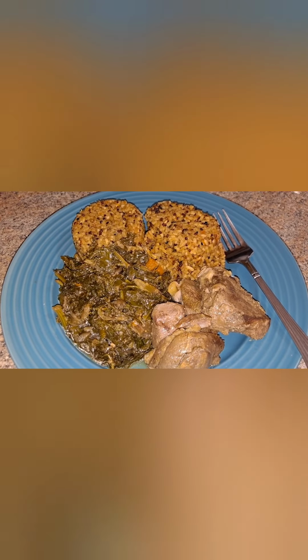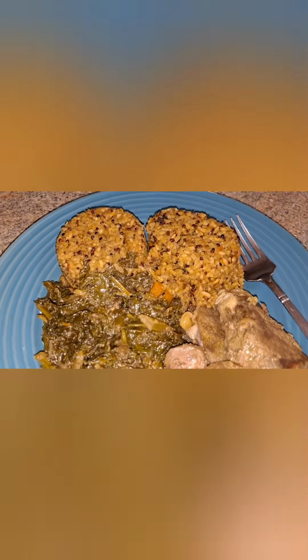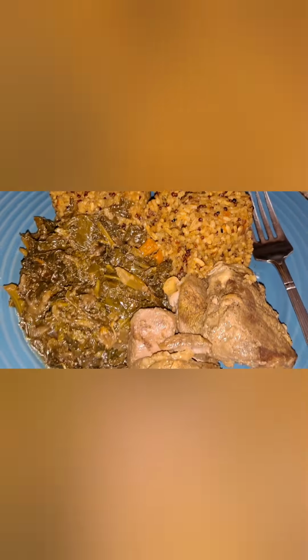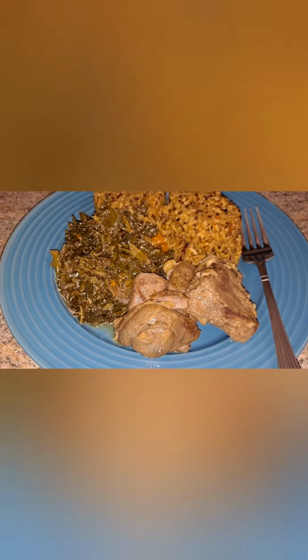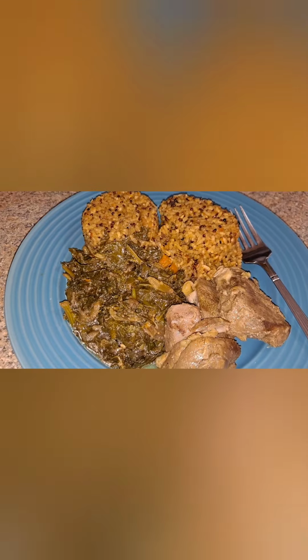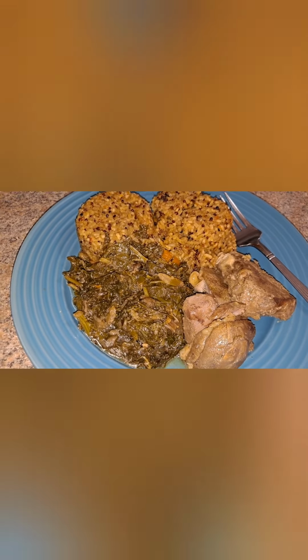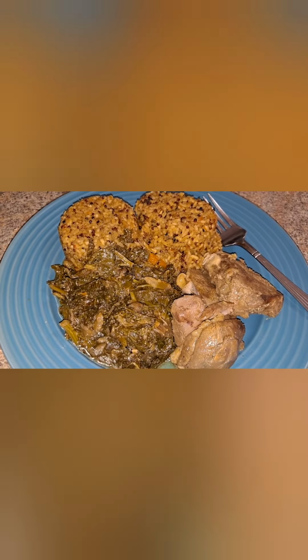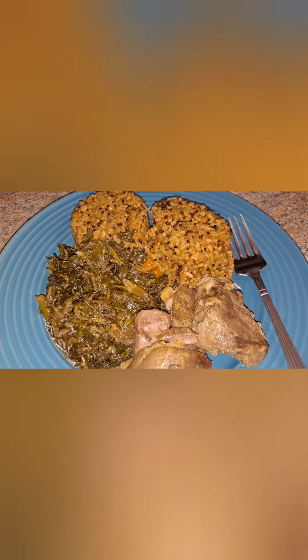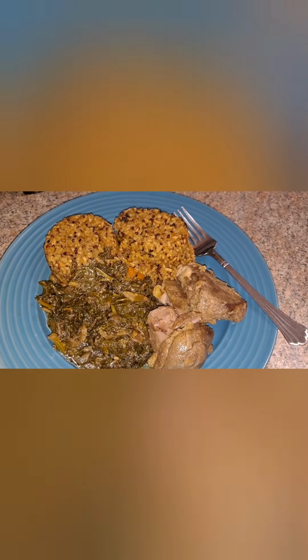And here it is, y'all. The wait is over. Got the greens and the Somali rice and the halal lamb. All halal. And alkaline, most of it except for the lamb. So good. I can't wait to get into this plate. Y'all see that?